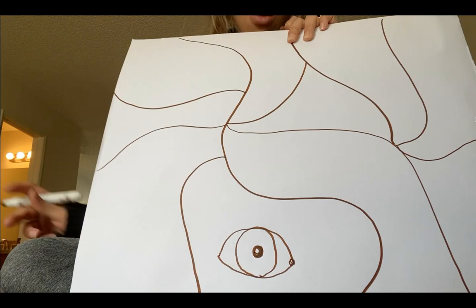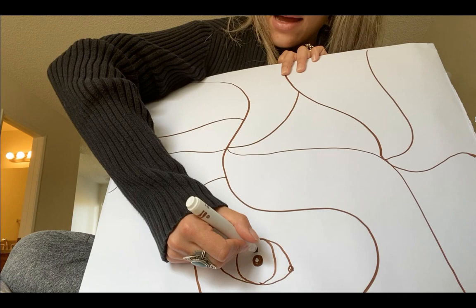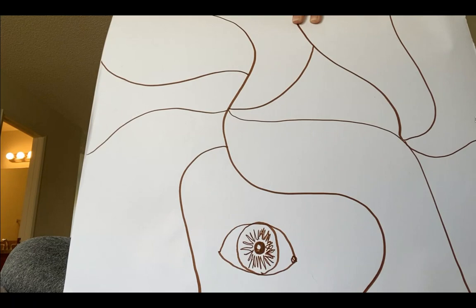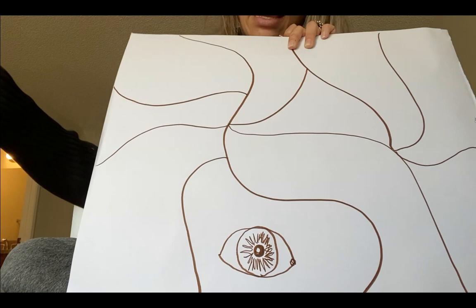And then I'm gonna add some color to the eye, which I am just doing very loose, close together zigzag lines. And optional, if we want to add or not, are some eyelashes. I always love a good eyelash. I think it makes an eye look really unique.